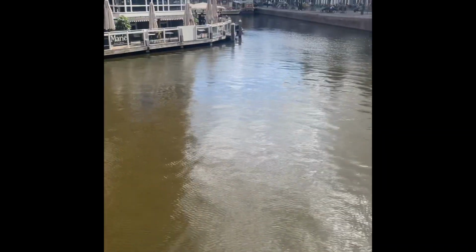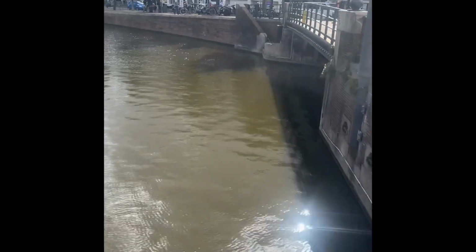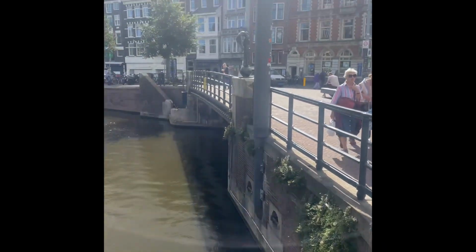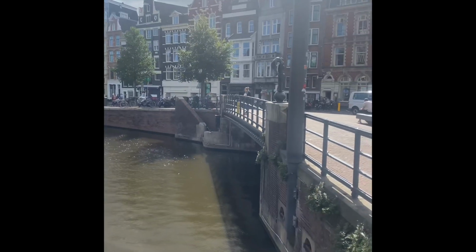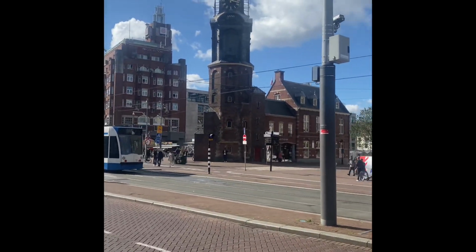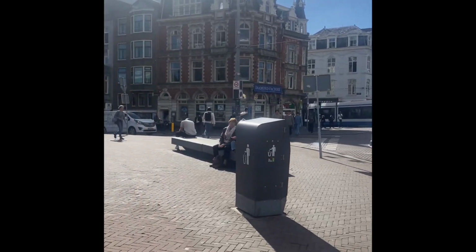But I've ended up walking out on the Rockin', or whatever it's called. So I'm actually going to walk down to Rembrandt Plain and probably go in that old church or family first. There we are, people. The old church in the distance. Another church there. So basically that's over there, it's just down towards the Rembrandt Plain.